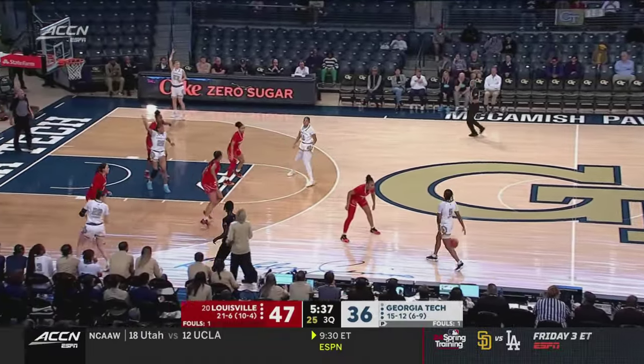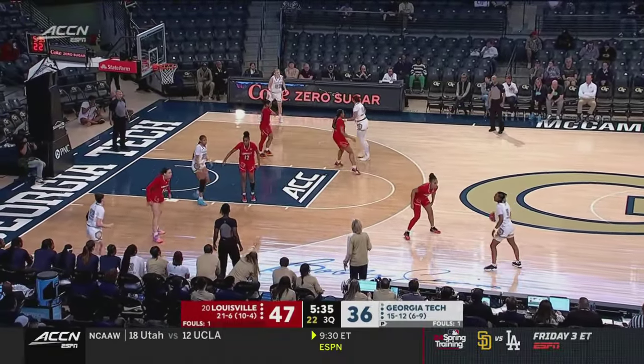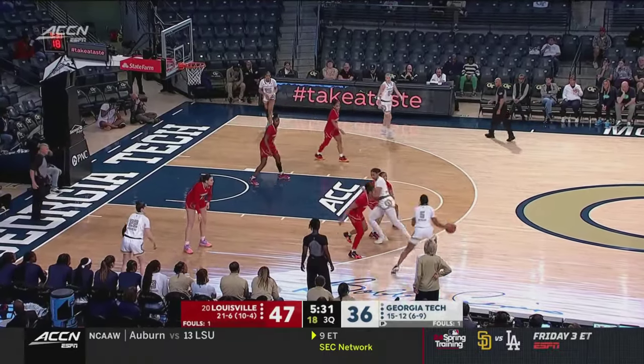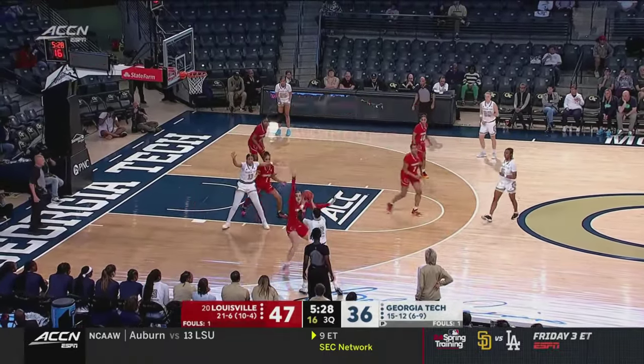Mon Adonaz comes up with the steal. Off the Louisville turnover. Cards staying there man-to-man. Nell Fortner told us she expected to see more zone tonight.